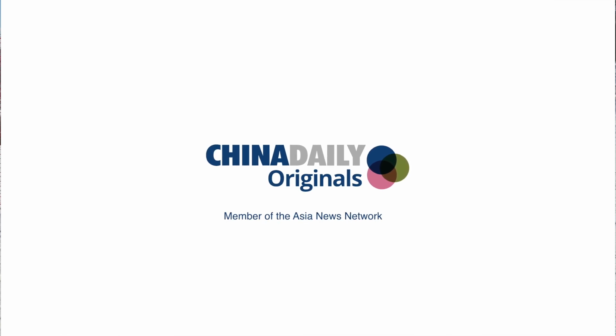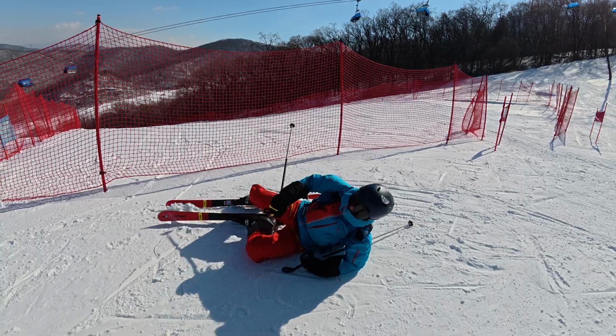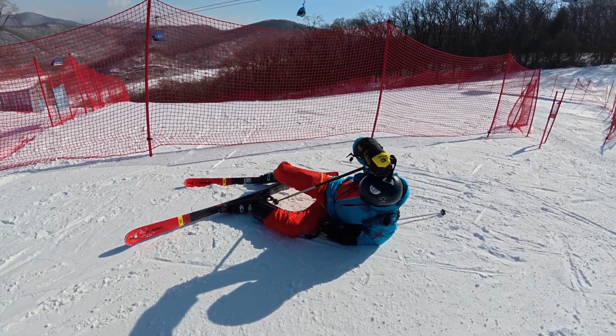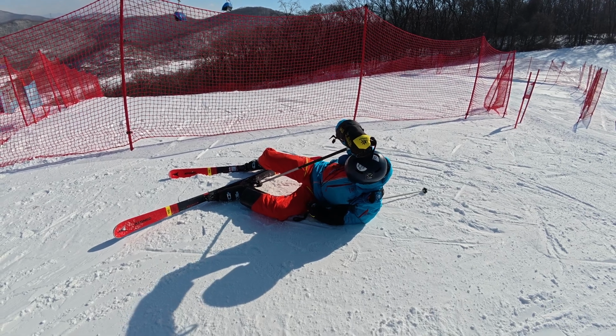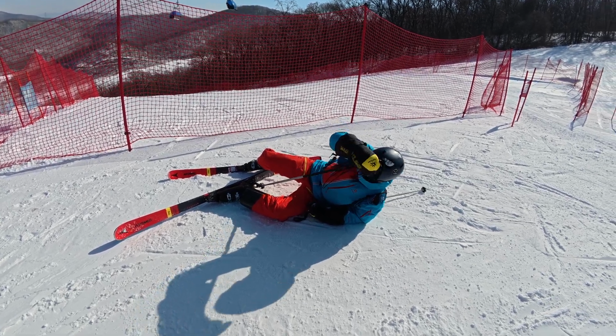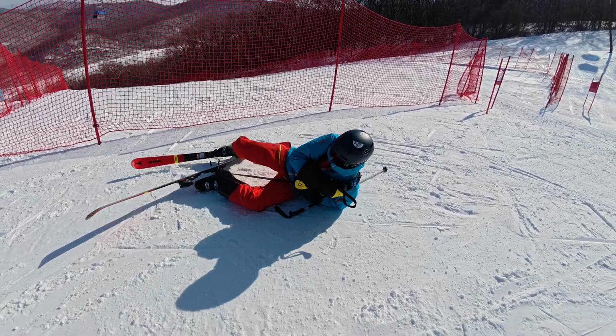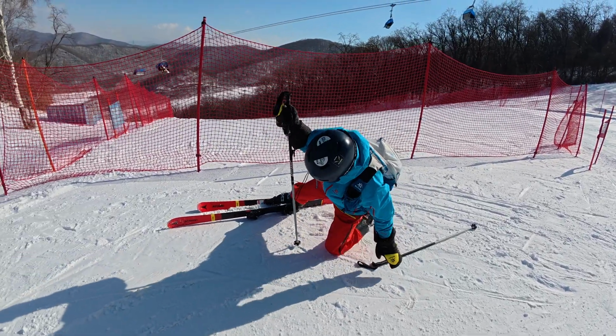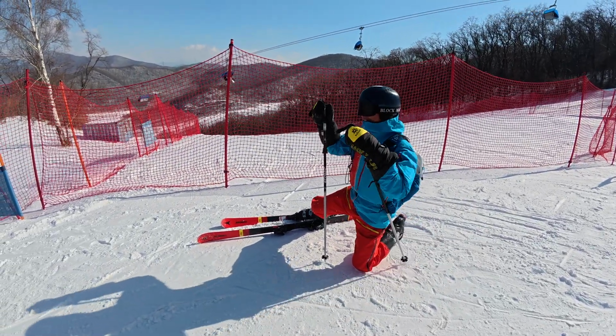You need a hand? I could give you a hand, but it's so much more fun to watch it. Get your skis parallel to the slope. So yesterday I showed you how to do this, how to fall properly. Only a demonstration, of course.